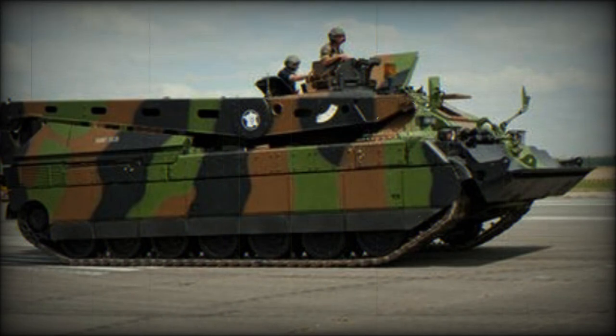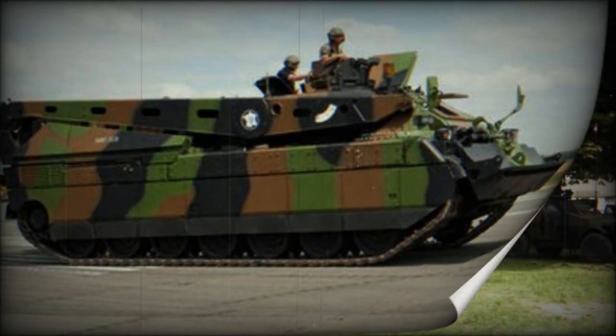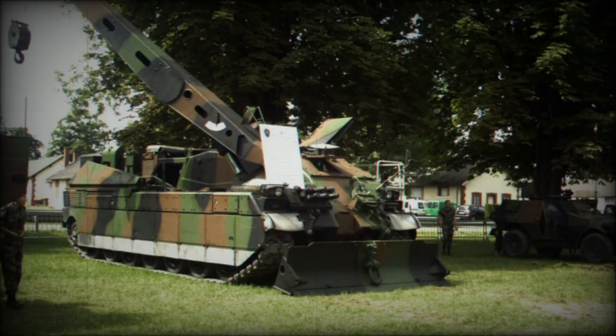If repairs are required to a vehicle's suspension, the crane raises the front and back of the vehicle to allow access to the damaged system. When not required, the crane lays along the right side of the hull. The Leclerc DNG carries a spare power pack at the rear of the hull. It can replace the power pack of Leclerc MBT within 30 minutes.